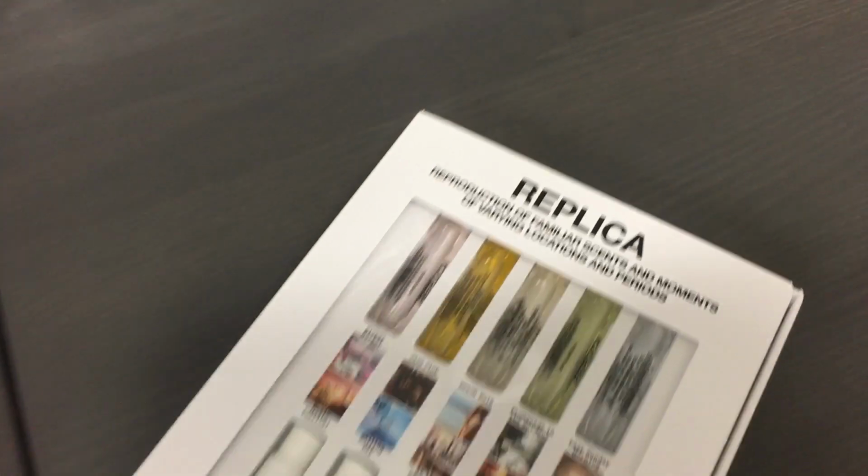Each one of these fragrances supposedly, what does it say? Reproductions of familiar scents and moments of varying locations and periods. So I think all of these hold true with the exception of one, and I'll get to that in a minute. But first up, let's talk a little bit about Flower Market.